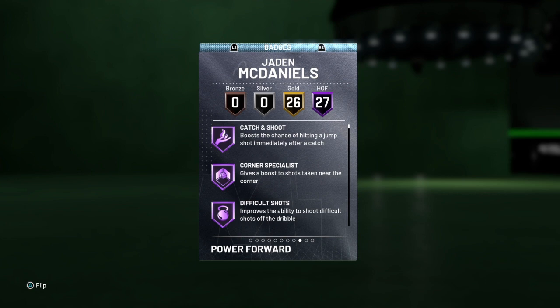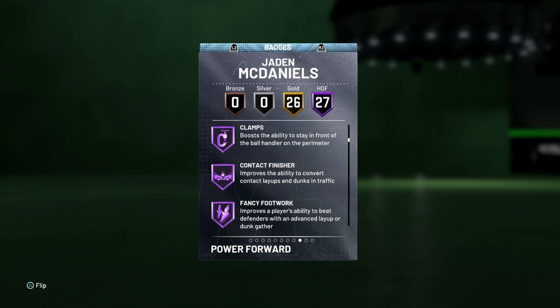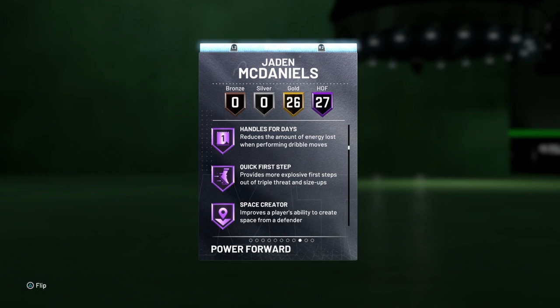Okay, we're gonna move on to the badges. He got Hall of Fame catch and shoot, Hall of Fame corner specialist, Hall of Fame difficult shots, okay. Hall of Fame pick and popper, Hall of Fame acrobat, Hall of Fame relentless finisher, Hall of Fame angle breaker, Hall of Fame clamps, Hall of Fame contact finisher, Hall of Fame fancy footwork, Hall of Fame downhill, Hall of Fame handle for days, Hall of Fame quick first step, okay.